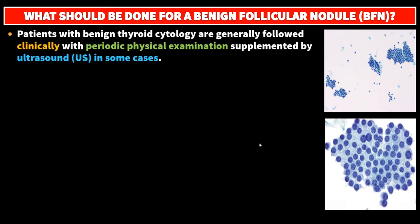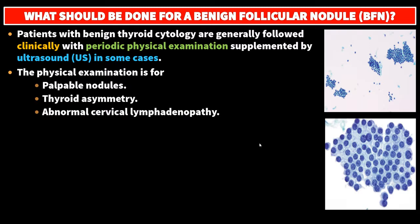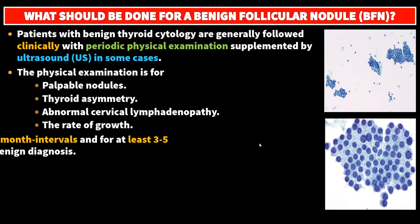What should be done for a benign follicular nodule? Patients with benign thyroid cytology are generally followed clinically with periodic physical examination supplemented by ultrasound in some cases. The physical examination is for palpable nodules, thyroid asymmetry, abnormal cervical lymphadenopathy, the rate of growth.